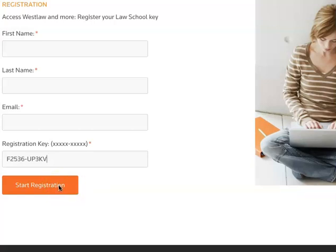You will then be asked to fill out some more information to build your personal profile, and you will be asked to create your user ID and password. Once you've completed this process, you have created a Westlaw account and will receive a confirmation email from Westlaw.